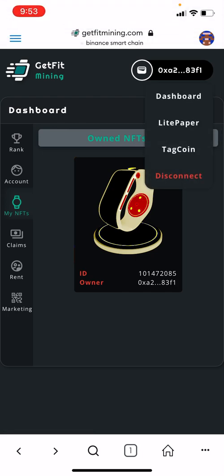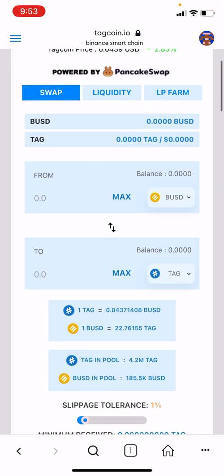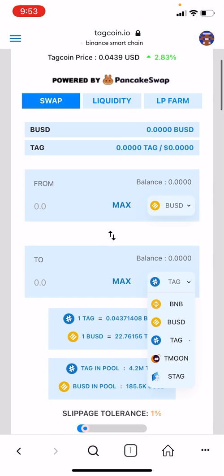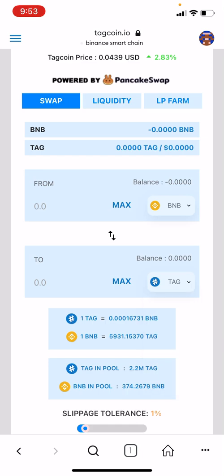Another thing that we can do is click on Tag Coin to explore this further. And this is going to take you to where you can actually swap the coins. You can see here the different coins, and soon GetFit Mining coin will be here as well, but you can convert coins. So for those people that are new to this system that want to join GetFit Mining, they can go to tagcoin.io within their browser, and if they have BNB, for example, they can click on BNB, and at the bottom click Tag Coin, and they can go ahead and convert the coins to Tag Coin to be able to purchase the NFT.